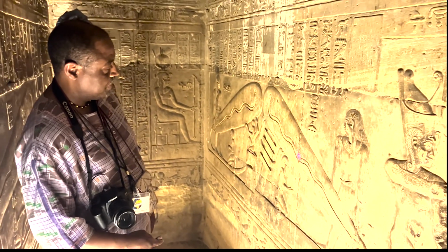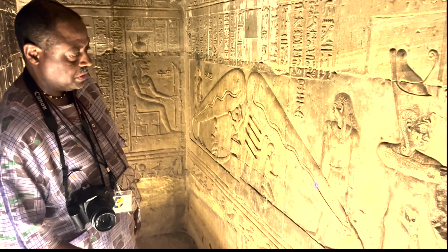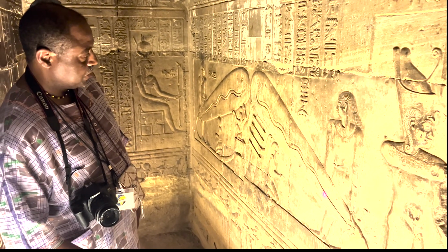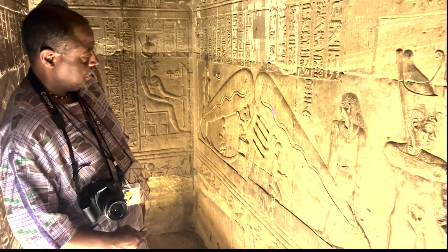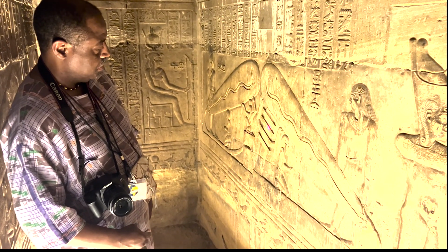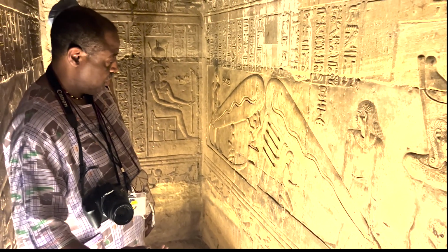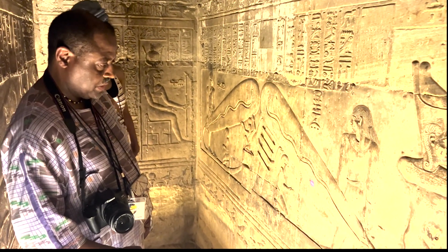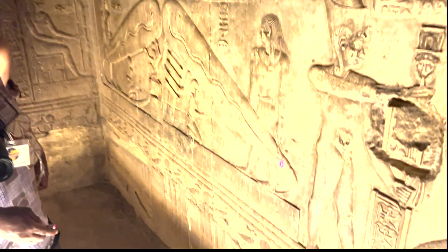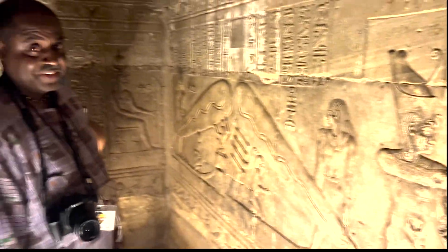Misrepresentation. Then they claim, rather than the Apep snake that is the big danger in the Duat, the myth makers claim that this is a filament. And then they claim that this is some coiled generator, when this is really the djed column that represents the backbone and the resurrection. And they also finally claim that this lotus flower is somehow the power cord itself to be plugged into the wall for electricity.